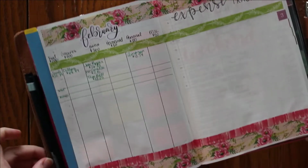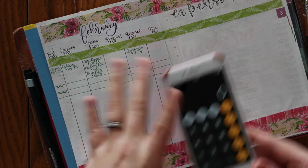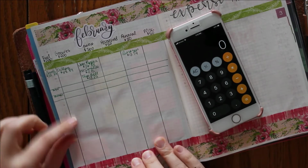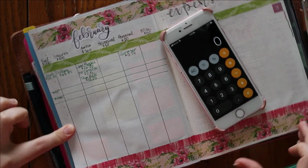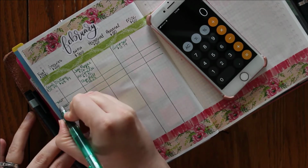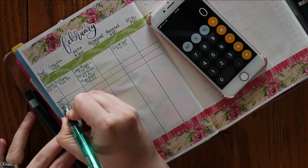And we're just gonna go ahead and I will total these up and we will see what we have left to spend for the month. February is a little bit shorter, and so we will hopefully not go over too terribly much.